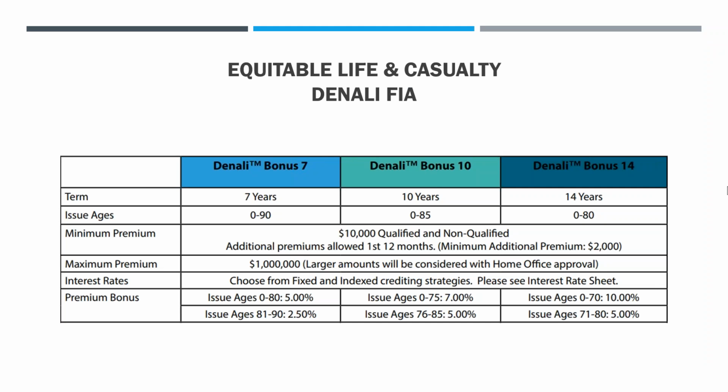Actually, let me jump into this real fast because there is a bonus option as well as a regular Denali option. This is the bonus 7, 10, and 14. I just wanted to show you the different premium bonuses. On the 7-year, you have a 5% premium bonus. On the 10-year, you have a 7% premium bonus. On the 14-year, you have a 10% premium bonus. Again, if you're in Florida, these ages are a little bit different, but it's pretty impressive if you're out of the state that you can get up to 80, a 10% premium bonus. Think about that.